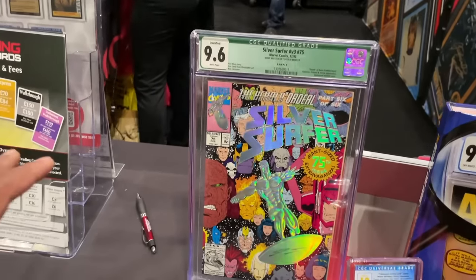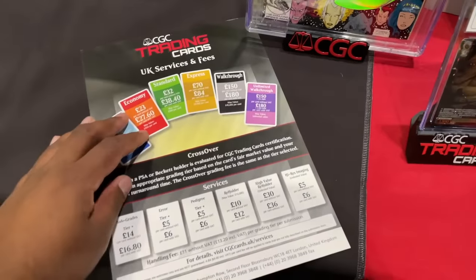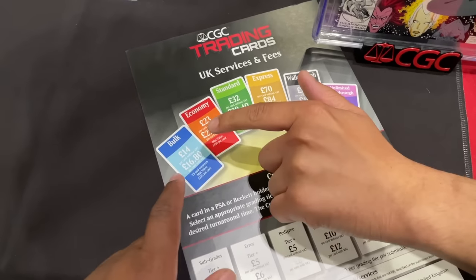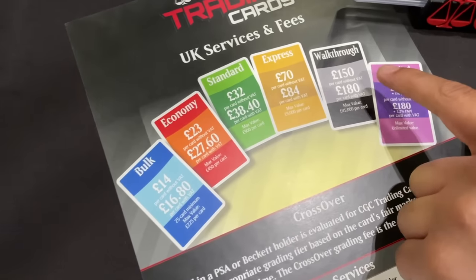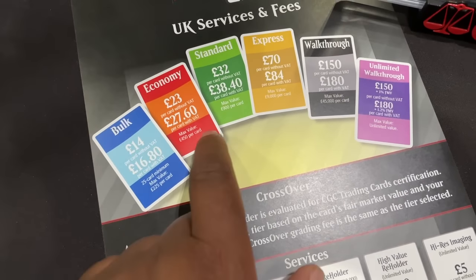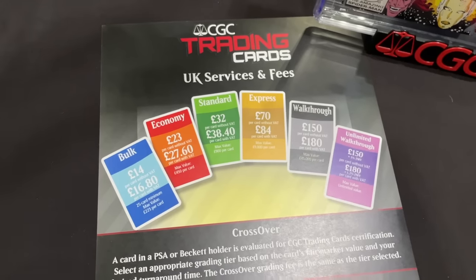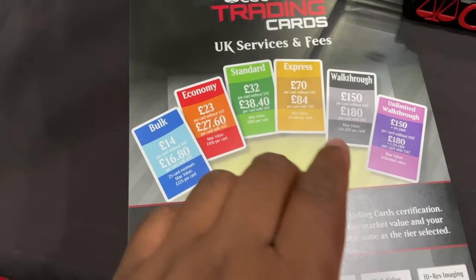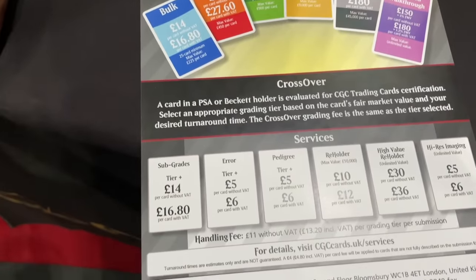Again, and then trading card pricing. I don't think I really went through it in the video. This is trading cards, right? Yeah, that's right. So you've got the different rates here. Here's our bulk rate at 25 cards minimum. And then the rest of the prices are based off the value just down here. So depending on the value of the card, that determines what service level you can send it on. It's for insurance, right? Insurance, yeah. So 14 minimum. And then you can go to one of these, Economy, Standard, one of those. And then you can add additional services.